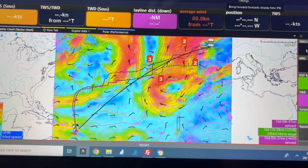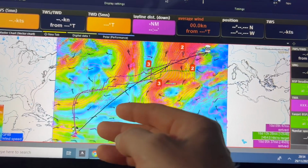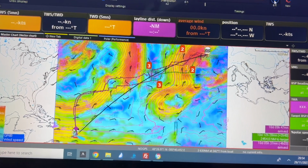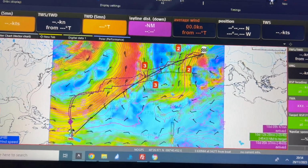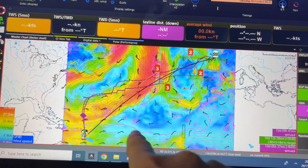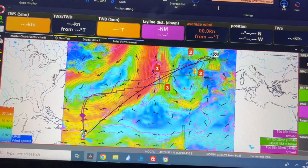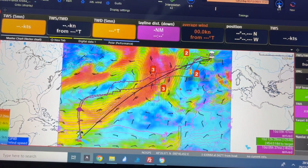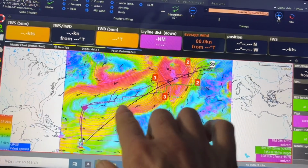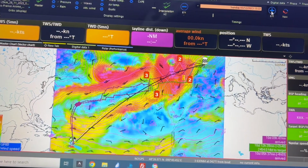So this is the situation at the start. You can see we're down here and we've got the fairly light but traditional kind of trade winds, and so our initial route just takes us up to the north, because you can see there's no wind here, but also it's dead upwind, so we can't really just sail straight to the finish. So we're going up to the north, and to the north of us there is an area of high pressure here that effectively we're going to try and get around the top of.